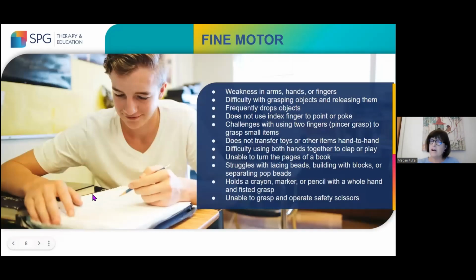Okay, and then the next area we'll discuss is fine motor. That's using your arms and hands and fingers for activities. Some things you may notice again is weakness, but this time you would see it focused on the arms, hands, or fingers. You may see difficulty with grasping objects or releasing them. Or you may notice your child frequently drops objects. They may not use their index pointer finger to point at things or push or pick up little things. They may also have a hard time using what we call the pincer fingers to pick up tiny objects.